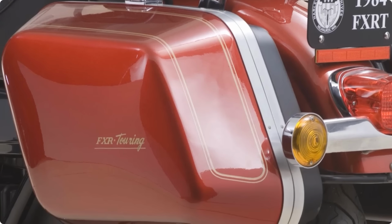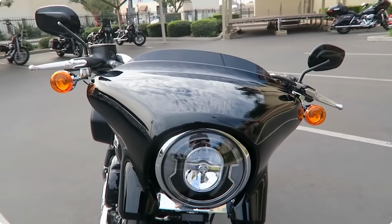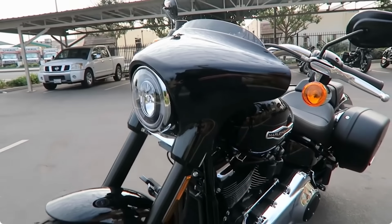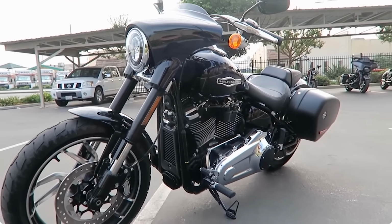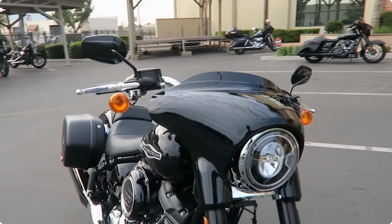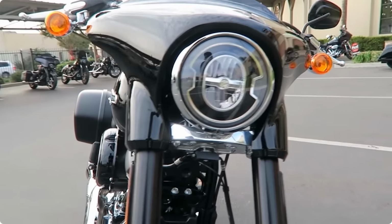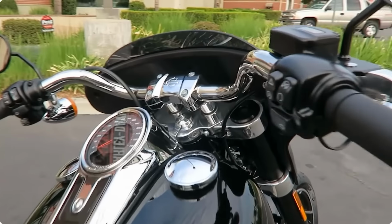But really the biggest failure on this bike, guys, was the fairing. I don't know who designed this thing. I don't know who signed off on it. But to put the fairing that they did on this Sport Glide was an absolute insult to the Harley-Davidson community. An absolute slap in the face. Yeah, it's detachable and all that stuff, great. But this stupid little fairing they put on the Sport Glide, I mean, at least call it something else.